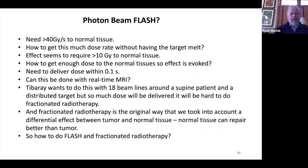And in fact, fractionated radiotherapy is the original way that we took into account a differential effect between tumor and normal tissue, i.e. normal tissue can repair better than tumor. So we need to design a machine that will also be able to do fractionated radiotherapy and not just exploit the flash effect. So how do we do flash and fractionated radiotherapy?